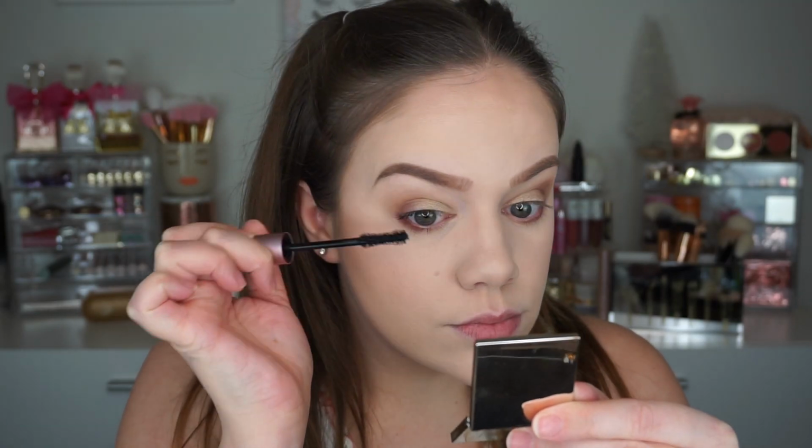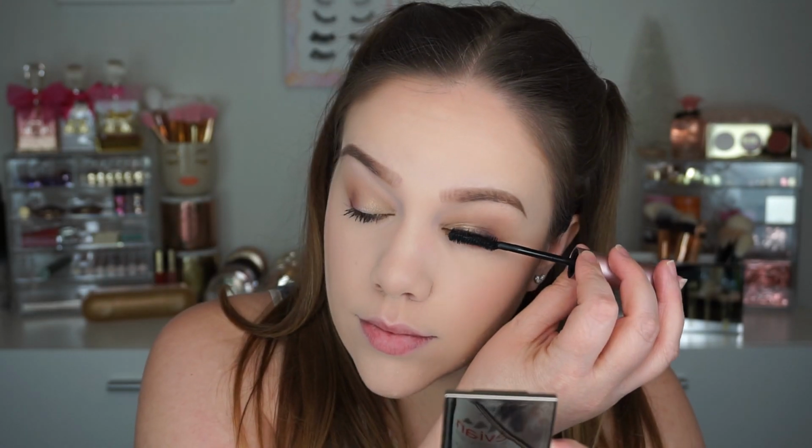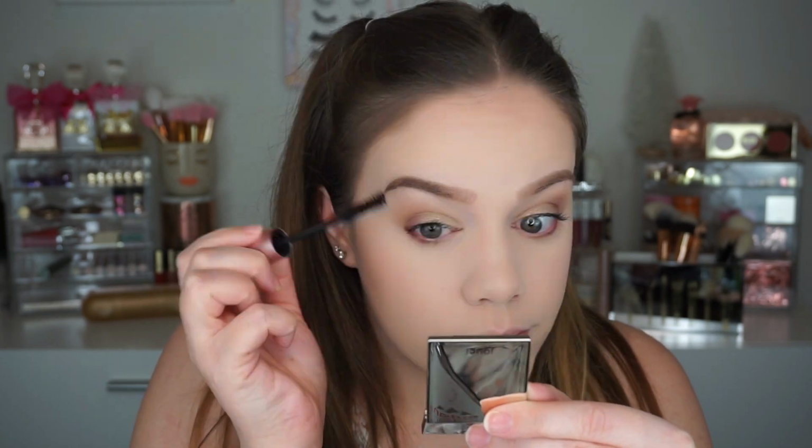So I have my Better Than Sex mascara that we are going to put on. So already with one coat, you can see a pretty big difference. I'm gonna go over my lashes once more. All right, so there are the lashes.